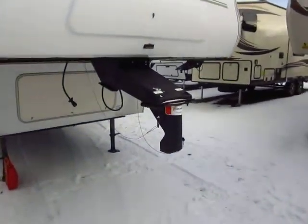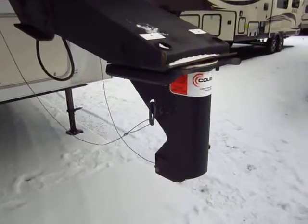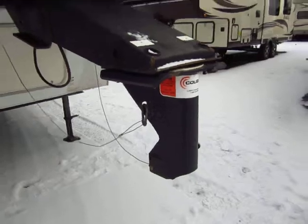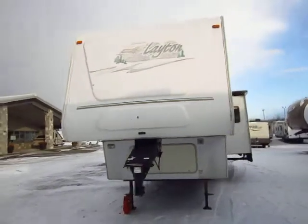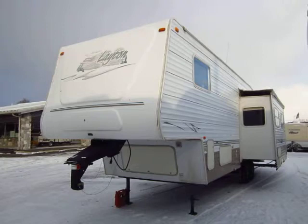Now, he hauled this with a gooseneck. I do want to mention, this thing just came in stock. We haven't even touched it yet. This gooseneck coupler is going to be coming off here. It looks like it's just a simple bolt-on model. We will be removing that. So this will have a normal fifth wheel coupler when you take it home. I just don't want anyone to get confused. This old girl has seen some good use.